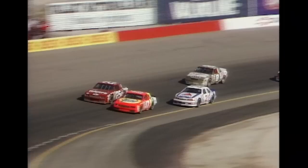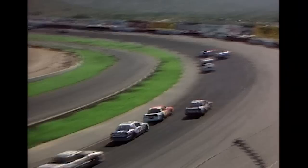And Darrell has it. Now, Kyle Petty has come from 25th position, Bob, so his car is really working well. And we'll say again that this is not one of the easiest tracks on the circuit to pass on, but the Wood brothers have that Citgo Ford working very well for him as he's up there battling for close to a top 10 position.